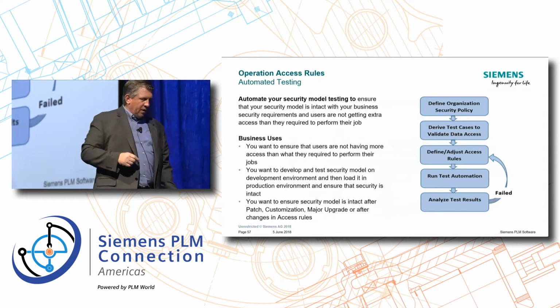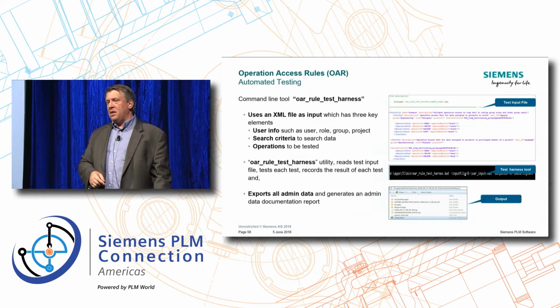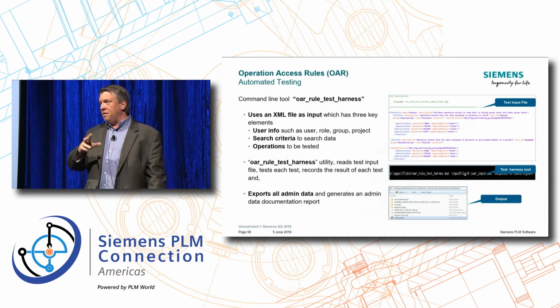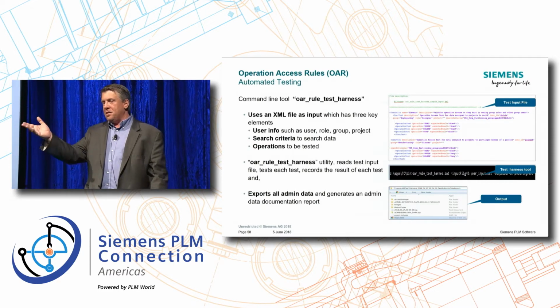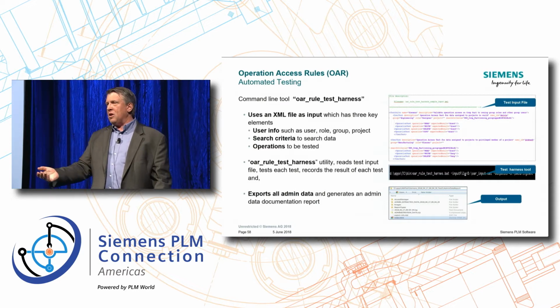The next slide is just showing how to run the test. There's a command line utility. I'm not going to go into it, but you can see OAR rule test harness. You configure it in XML. This is the user information. This is the criteria. These are the operations to be tested. And it reports out admin data.